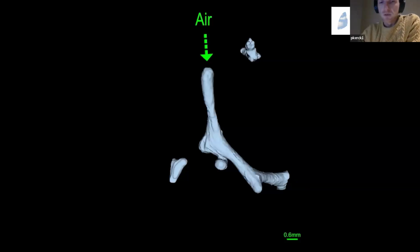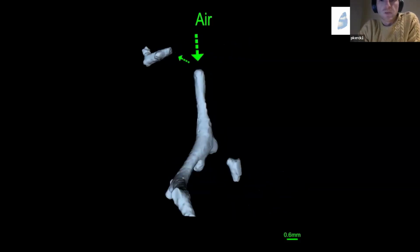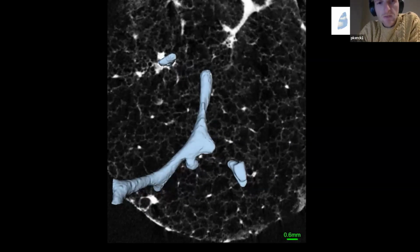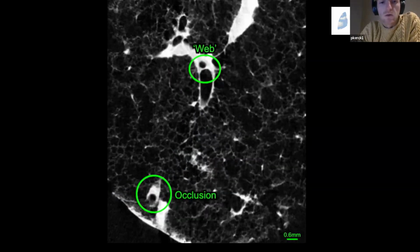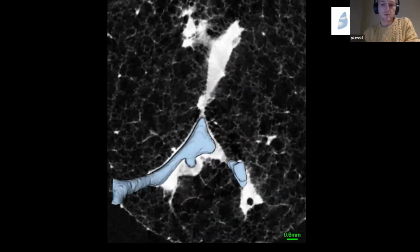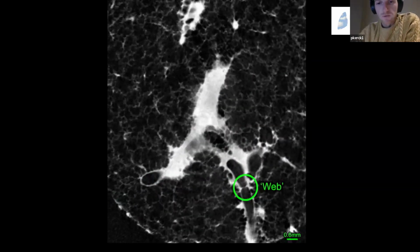Now I have some images of the cores and the airways in our lung cores and what's going on there. So here, this is a BOS core, a piece of BOS lung, and in blue is the airway. And here we see a lot of small lesions. There we see a small web, and all of these lesions in this core are probably related to mucus. Again, the relevance of these small lesions is really not that clear, and we still need to investigate further.